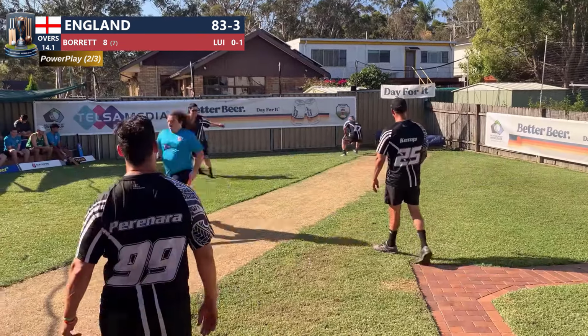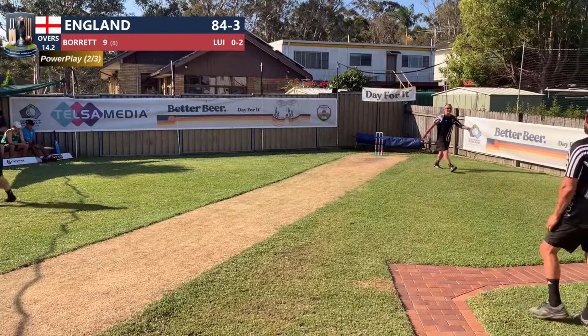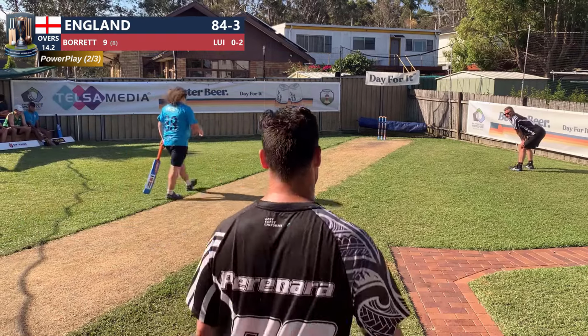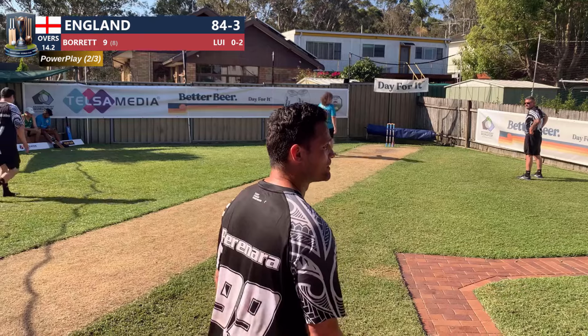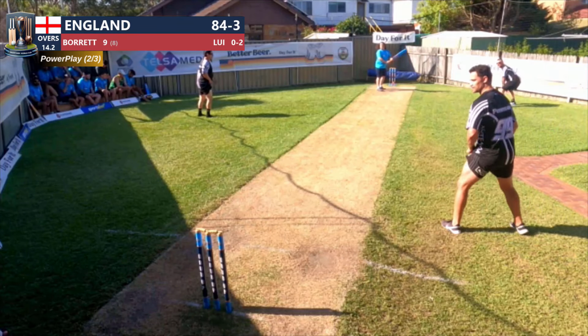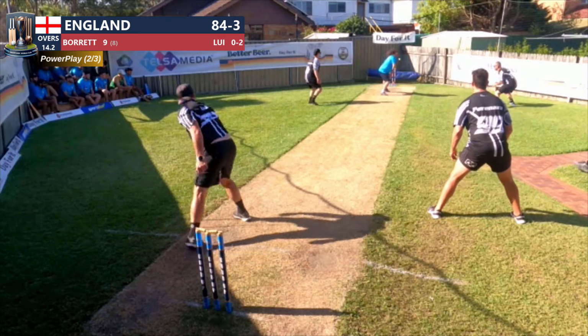Punched. And again, Borrett will just take the easy single on offer. Custard arm. The elder McFarlane, custard arm as he's just been called there. Love that. Phrases for everything, these Aussie boys. It's been a great experience just listening to them talk as well as meeting them and sharing a field with them.